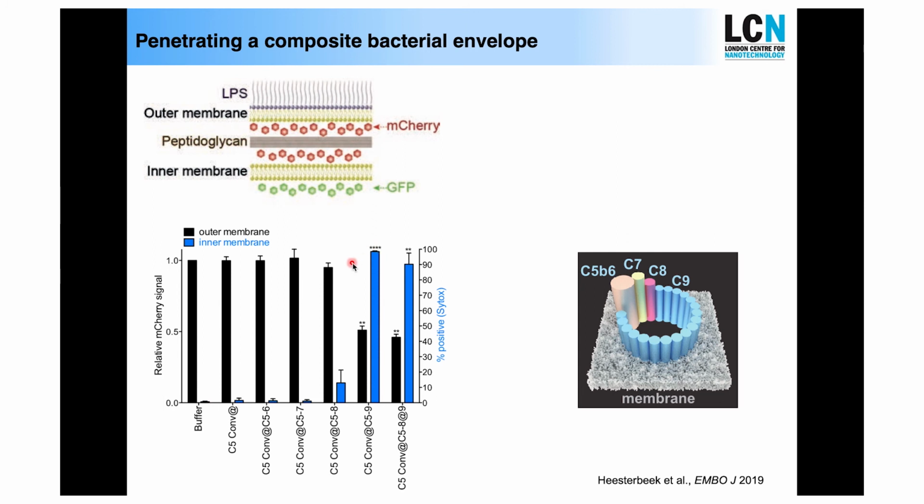Now, the interesting thing we can do is look at what happens if we only expose the bacteria to C5, C6, C7 and C8. So you only have this part, and that's the column over here, where you see that the outer membrane is not significantly compromised, maybe a tiny little bit, and there might be some leakage in the inner membrane. Then what we can do is expose the bacteria to C5, C6, C7 and C8. We know the outer membrane is hardly compromised at all, then we wash extensively and then expose them to C9.